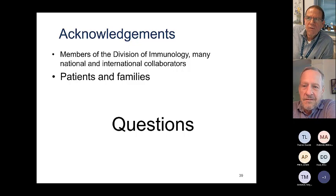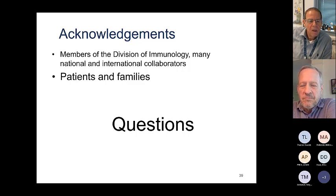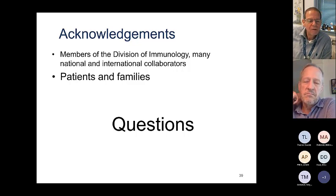In terms of the diagnosis, and if you're interested in advances in primary immune deficiency and the types of diagnosis, then I would recommend the International Union of Immunological Societies, which publishes an update every 2 years, so the IUIS.